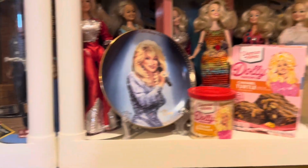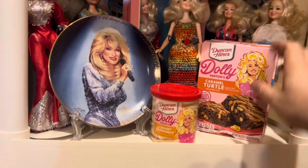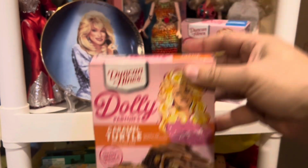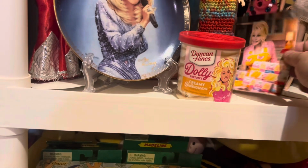And then Dolly has added her name to some Duncan Hines baked goods. All these brownies and cakes, they're all worth about $6 each. I just bought them because the graphic was so cool of the cartoon of Dolly Parton. I thought it'd be cute in the toy collection. And I had the willpower not to cook all that. So they're worth about $6 each.